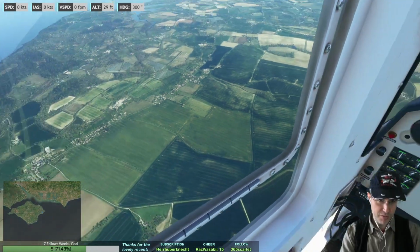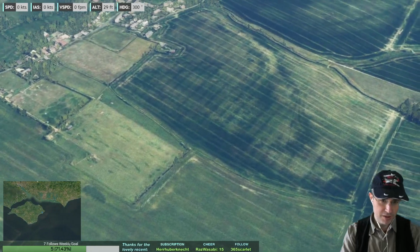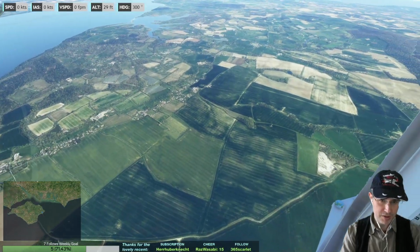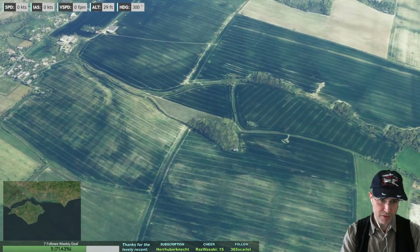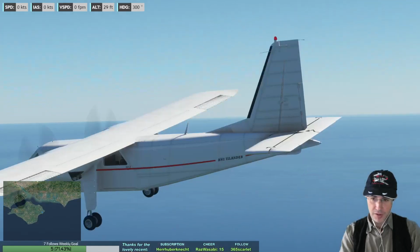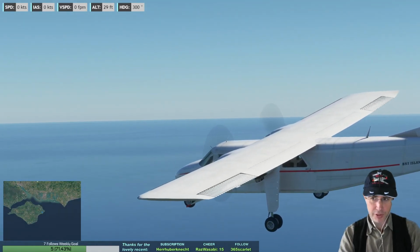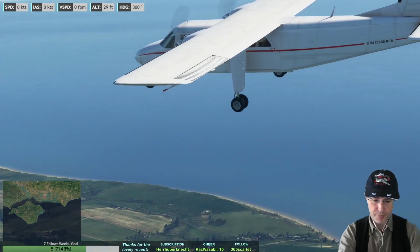That's interesting. When I zoom in, it kind of disappears. Why does it do that? Okay, from far up, it's there, but when I zoomed in, it was disappearing. All right, let's descend here. Let's start with a touch and go where we started from.